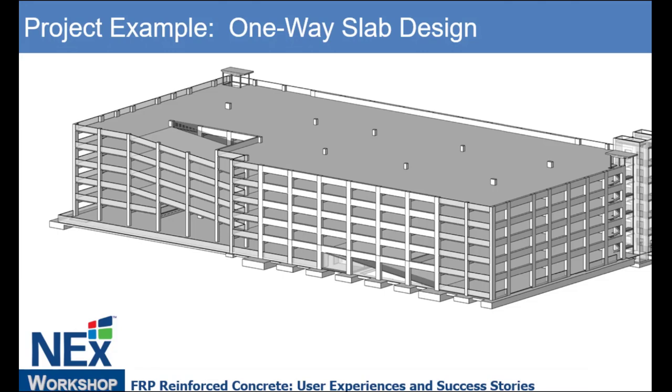All right, let's move into a one-way system. So this is a one-way slab design. This is another project in my office that we looked at as a hypothetical. Northern state, chloride loading off the street, cars and trucks that come into the garage, low seismic zone. So we need low seismicity, chloride loading to motivate us to want to go to FRP.